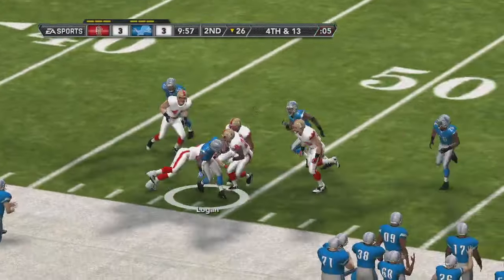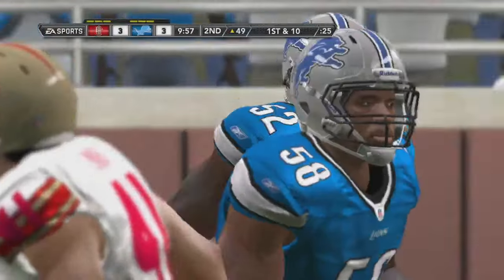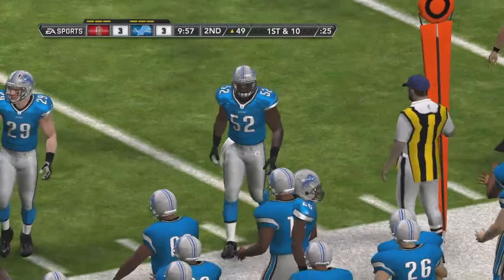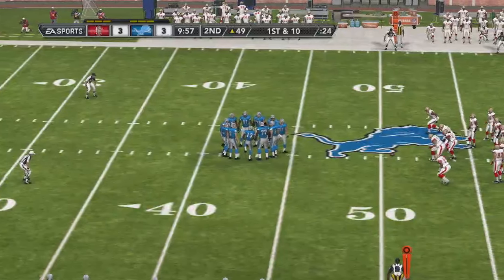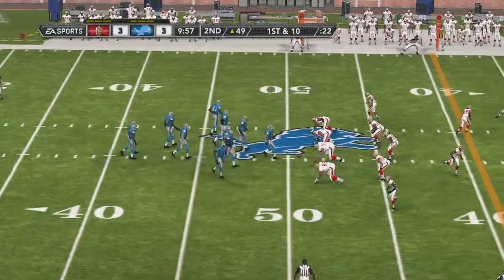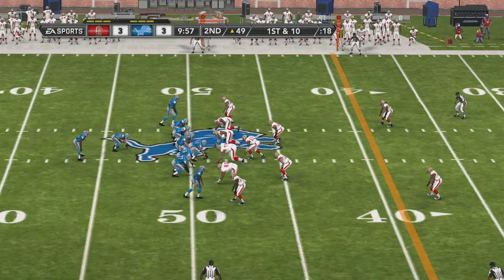Logan takes it at the 33. And he's knocked out at the 49-yard line. He did a good job there finding a seam and getting up the field. You know, a lot of people don't realize that being a punt returner or a kick returner is one of the toughest jobs in the NFL. There's a whole lot of things that could go wrong and only a few that can really go right.